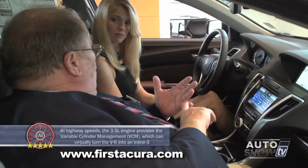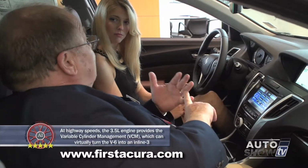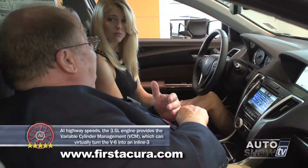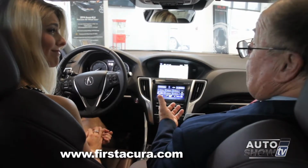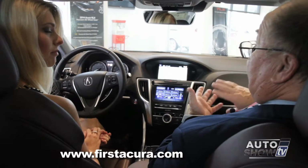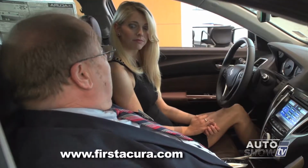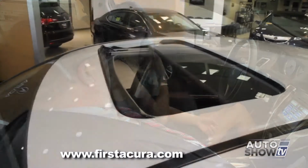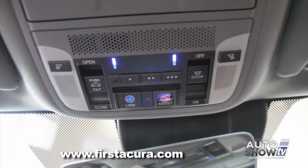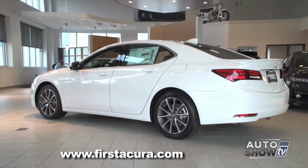IDS allows you to coordinate steering response, suspension response, transmission response, and noise cancellation in the vehicle. So you can turn it from your living room couch to a sports sedan just by pushing the button, changing the feel and responsiveness of the vehicle. Very versatile. They've thought of a lot of stuff. And of course, power moonroof is standard in this vehicle, auto dimming rear view mirror, the home link system for garage door openers. The car is pretty much everything you could want.